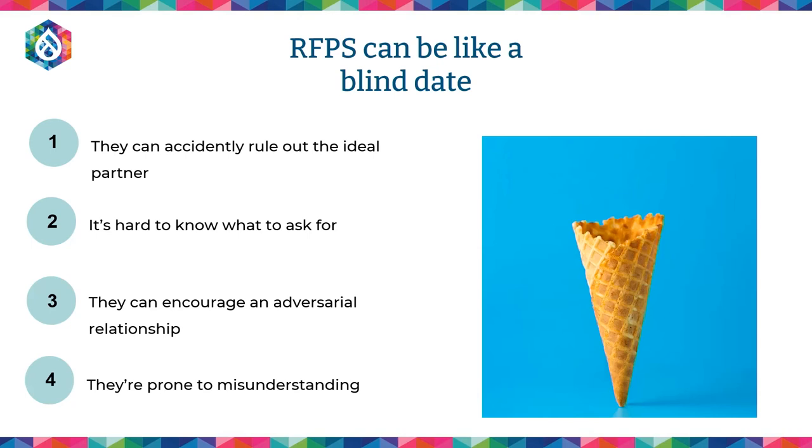The first thing I wanted to talk about really briefly were some of the challenges. And we don't want to paint a very dark picture of RFPs because there are some benefits to them, and we'll talk about those as well. But they can be like a bit of a blind date. They can accidentally rule out the ideal partner. And that's really the biggest drawback: it's very common for a vendor to look at an RFP that might actually be a fit for them and to rule themselves out arbitrarily without realizing that it's the right fit for them. And we'll talk about how we can avoid that.